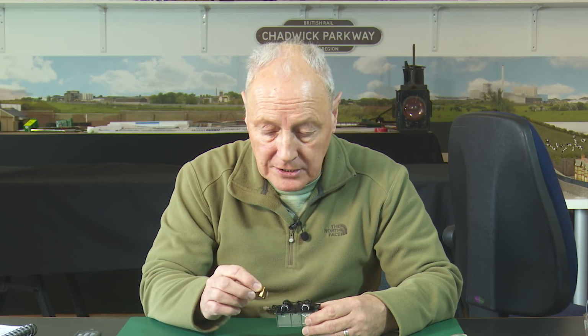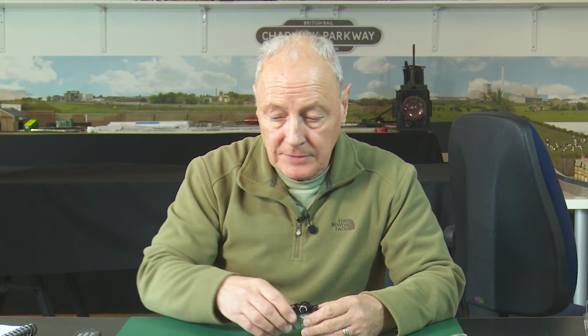There are other ones available, perhaps 14 or 15 mil or whatever, but this is the one I use. I have seen minor changes, but make sure you buy the right one for 00. Obviously you're not going to buy it for P, or what's the other one? EM gauge. So easy. So what we'll look at now is track, and then later on in the video a lot of people have been asking about multimeters, so I'll cover that last.